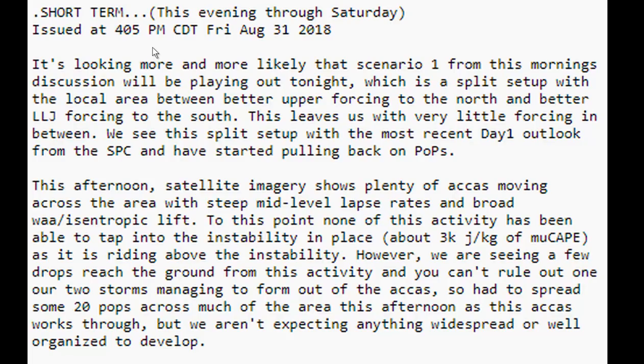To this point, none of this activity has been able to tap into that instability in place, about 3,000 joules per kilogram of most unstable CAPE, or convective available potential energy. So we saw that. There was a pretty significant area of CAPE, almost 3,000. And so again, this confirms what we're seeing is accurate, as it is riding above the instability.